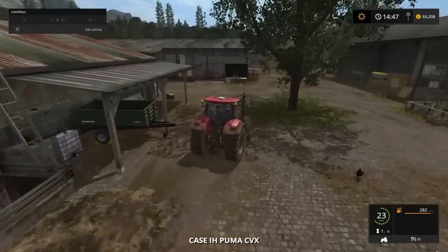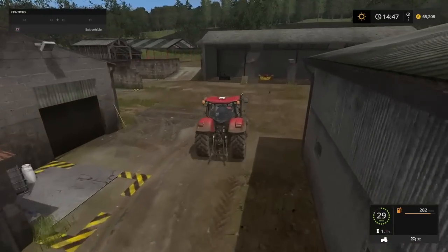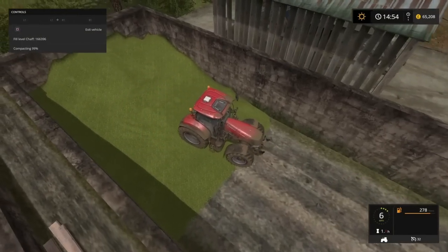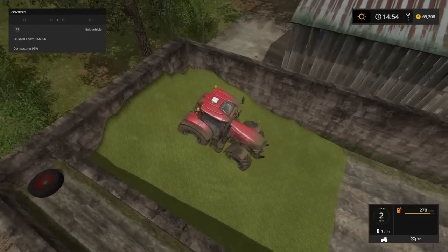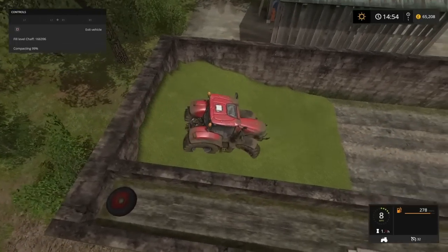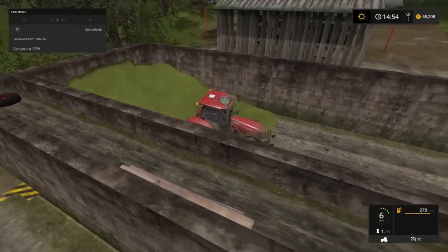So unfortunately, back to the bunker silo. And there we are, nearly there. Hasn't taken too long, to be fair. There we go, 100%.